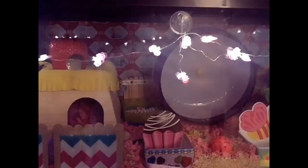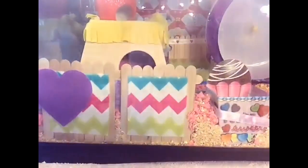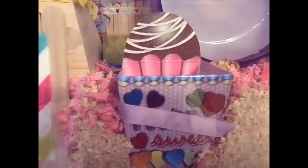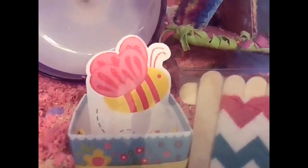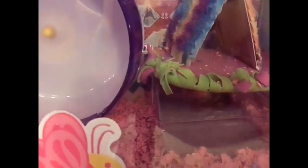And I have these little unicorn lights on there that I got from the Dollar Tree. And then I made these little popsicle fences. Then I have this little box right here that says, "You are sweet." It's got a little cupcake and she sits in there. And then I have this little bumblebee. And her little teepee, you guys can see. And her little platform that she sits on. And then underneath there is her little dust bath, and she can actually fit in there.